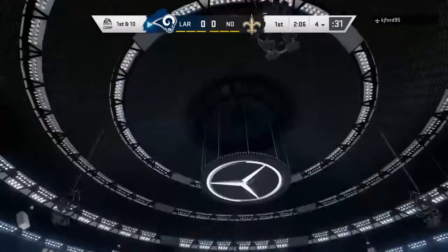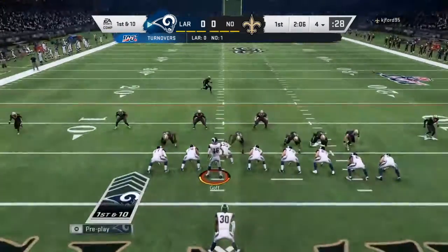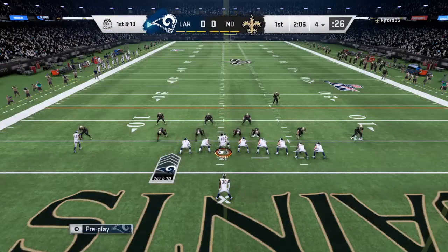Too many ones in this play. First quarter, first drive, first interception thrown. And that last one, that hurts. Check 26.